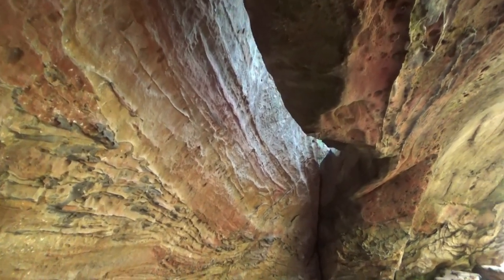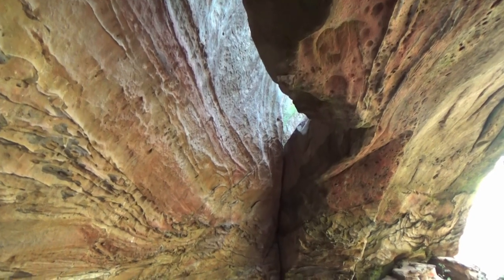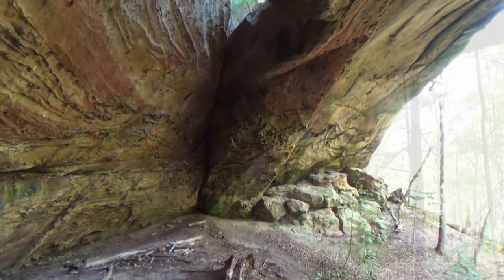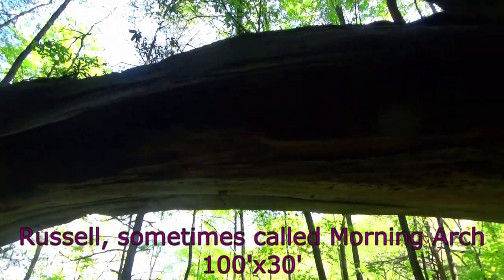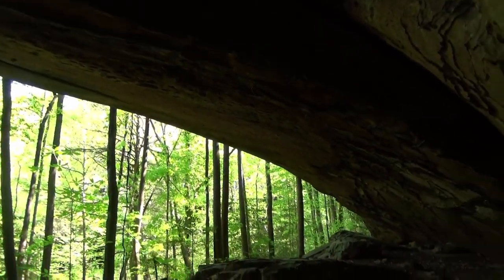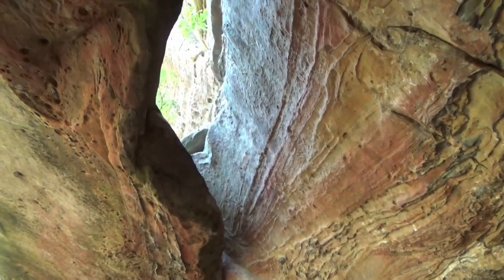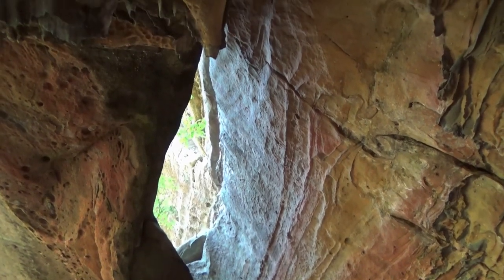It reminds me a lot of that one in Kentucky that we went out to last year. Yeah, you can see it. It reminds me a lot of Mantle Rock. This is pretty neat. That is just too cool.